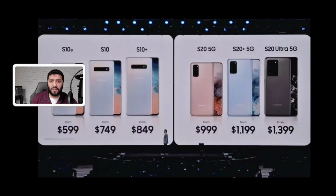Let me know what you guys think of the phone itself. Let me know what you think of the pricing. Let me know what you think of the 5G compatibilities, how this is all working out. I'd love to hear what you guys have to say. So sound off in the comment section below. The voice of the people, the SMT Nation. I'd love to hear your guys' opinions on these topics.